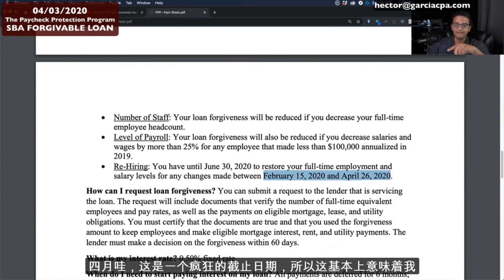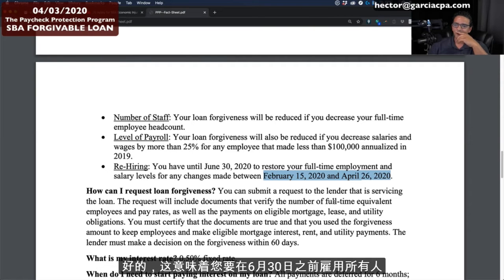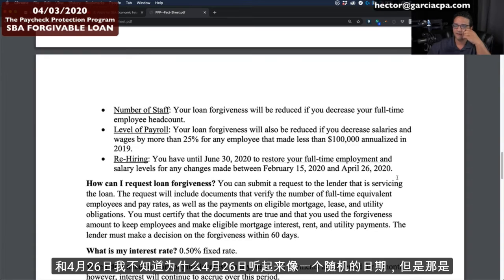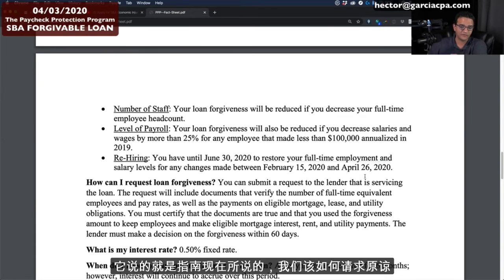So what this basically means, let me see. Okay, so what this means is you have by June 30th to hire everybody back to put them at the same level that they would have been between February 15th and April 26th. I don't know why April 26th. It sounds like a random date, but that's what it says. That's what the guidelines say.